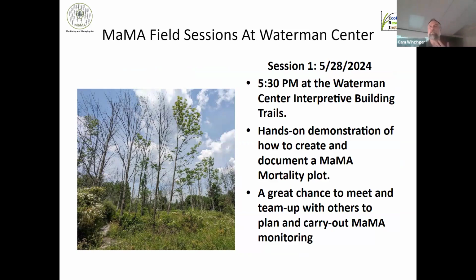We can make some MaMA teams to go out there and generate data. Yes. The slide says May 28th as well. Oh, that's why I'm living in the past. See, it's systemic. What's that? Is it bad that my inclination is to put a Post-it up on the projector screen? That doesn't work. So everybody in Zoom, please take note. June 28th is the field day at the Waterman Center.